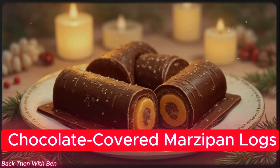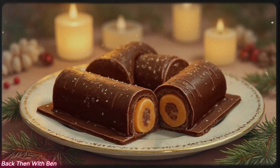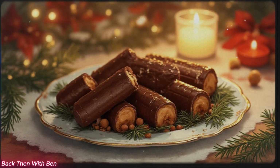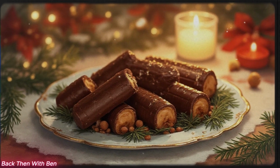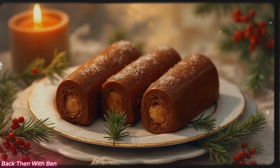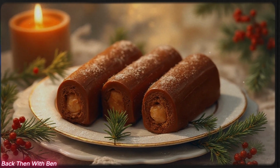16 chocolate-covered marzipan logs. Marzipan logs covered in chocolate were holiday classics, often shaped like miniature Yule logs. The almond flavor inside paired beautifully with milk chocolate, creating a sophisticated taste. Families enjoyed slicing them thinly to share with guests. Production complexity and niche taste preferences caused them to decline, and today they are rarely seen outside specialty shops. Their elegance remains a symbol of festive charm from past decades.